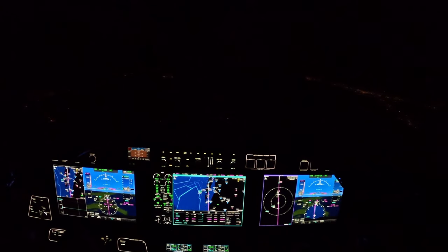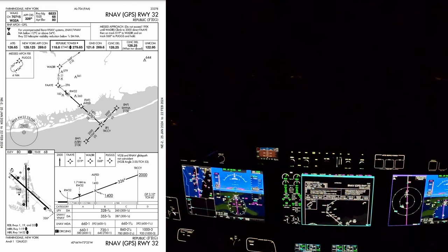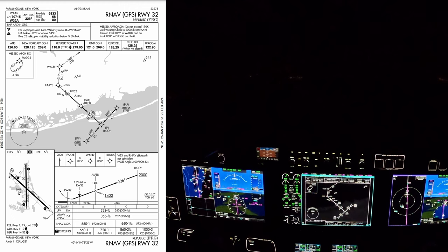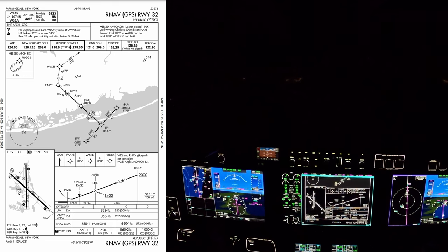I'm going to preview that approach plate. Smyrna. Do this approach. We make sure we're going to get the right airport, right runway, right approach. So this is a route nav, GPS approach. We're out way over here, and we're going to come down over the South Shore of Long Island to Smyrna, make a right, and come into Republic that way on a heading of 320. Very light winds. It's clear. Piece of cake. But I still set up the approach.